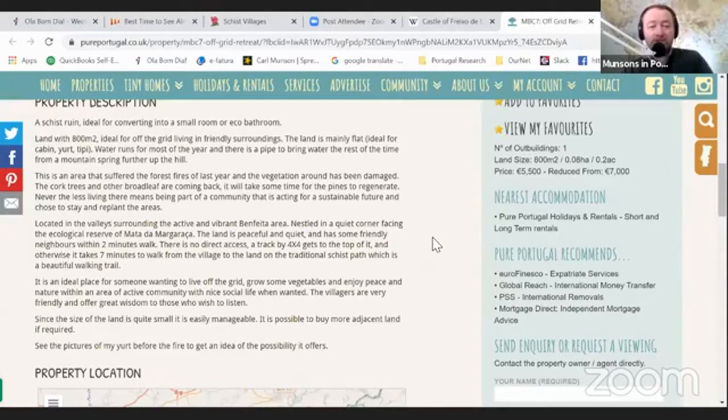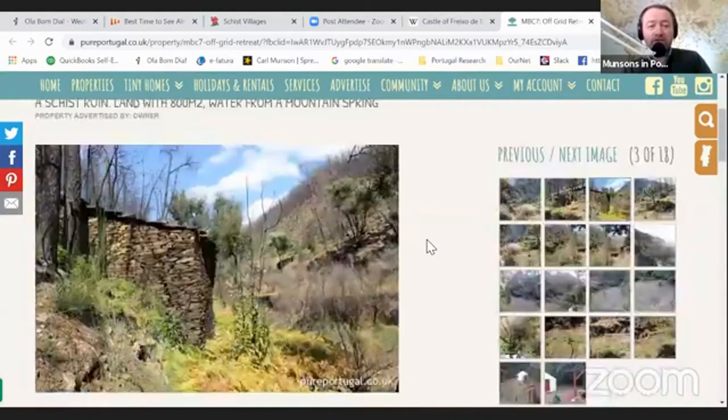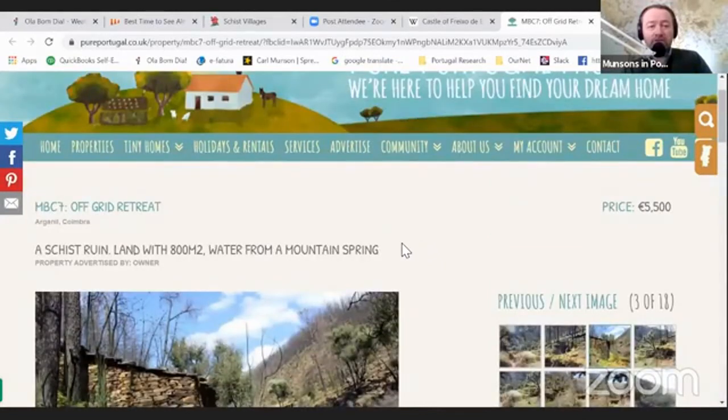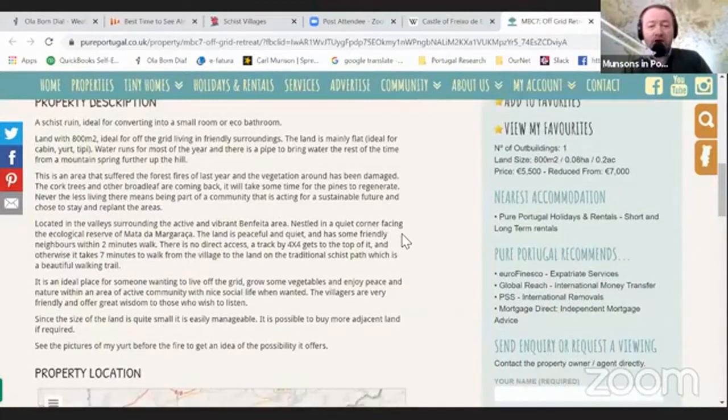It's this site, the schist ruin with 800 square meters, listed with pureportugal.co.uk as an off-grid retreat, is in a quiet corner facing the ecological reserve of Mata da Margaraça. It's peaceful and quiet, friendly neighbors within 2 minutes walk. So they're not nearby, but they're near enough, aren't they, to give you privacy, but also support if you want it. There's no direct access.